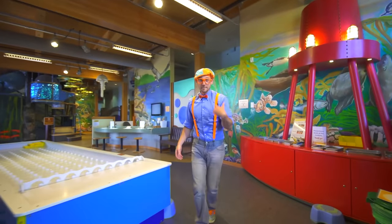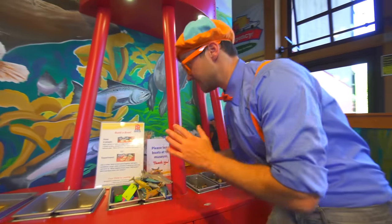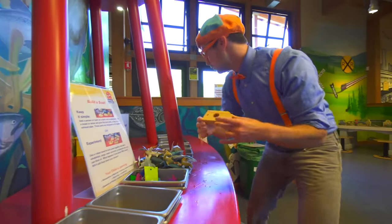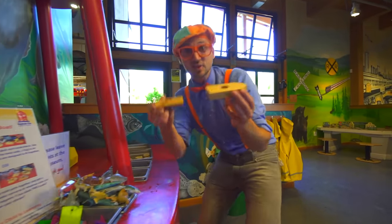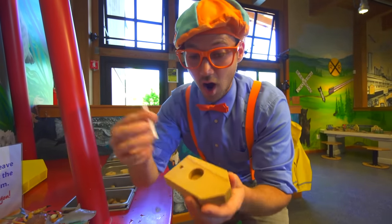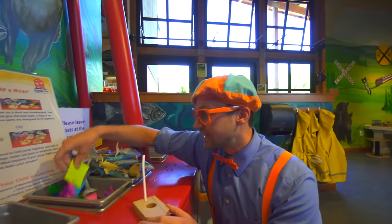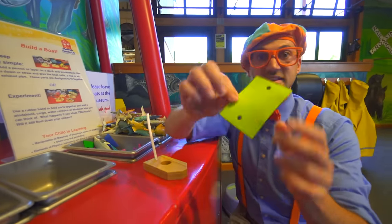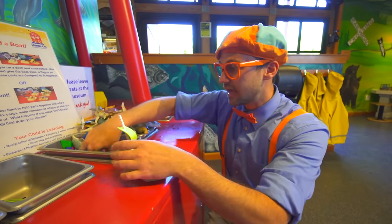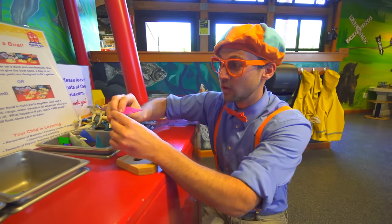Come here. Now it's time to build a boat. This area is where you can build a boat. Like, take a piece of wood, like this one, and grab a straw, put it right there. Ooh, and we get to make a sail, like this green sail. Put it right there, do it around, and then let's add a pink top. Ready?